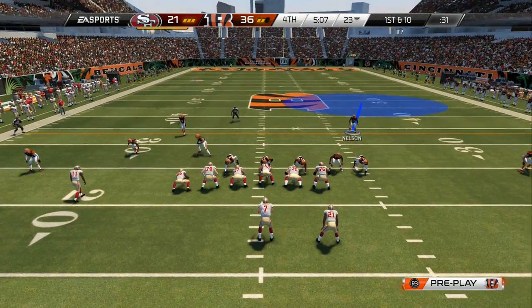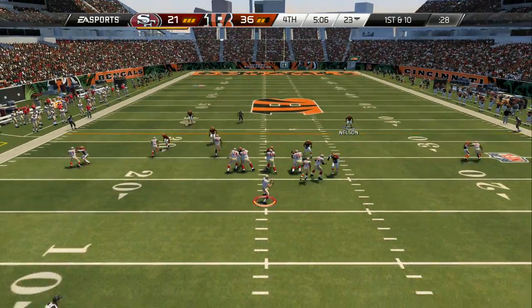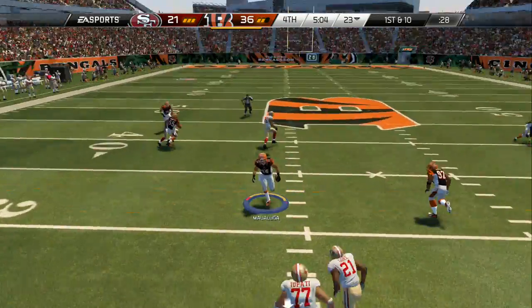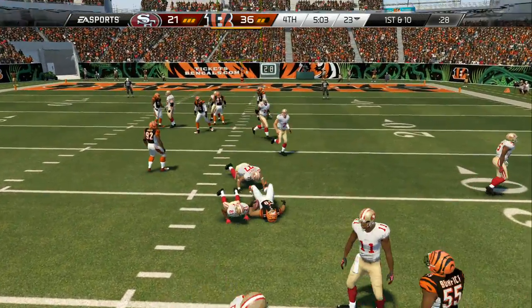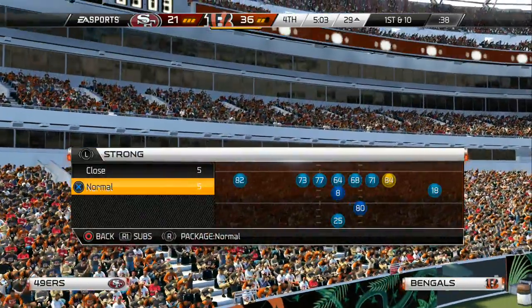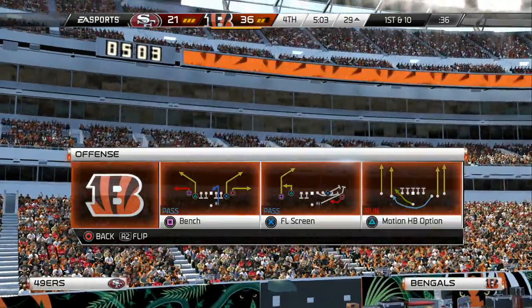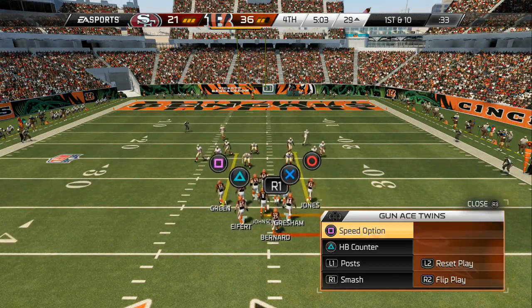On first down. Colin Kaepernick from the shotgun. That ball has been picked off. Most NFL linebackers, their quarterback, good enough to be a running back, and they got the hands of defensive backs. Here's a good case. What a fine catch on the interception by the linebacker.